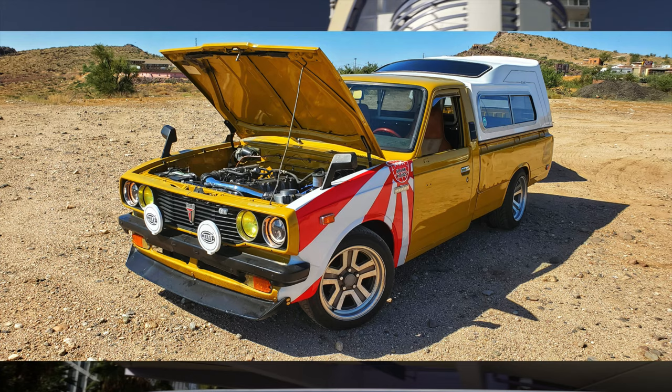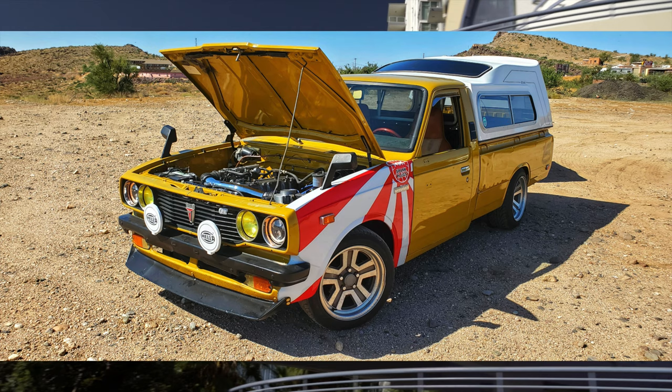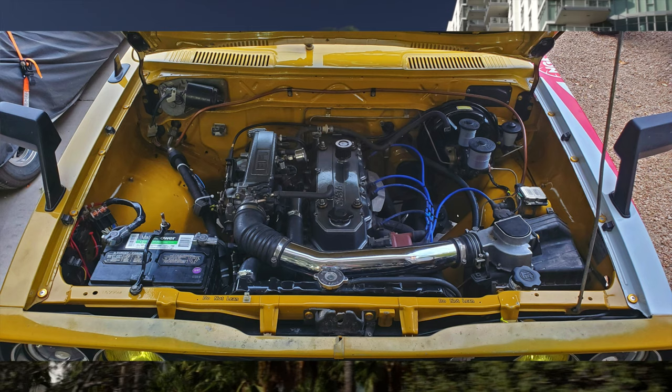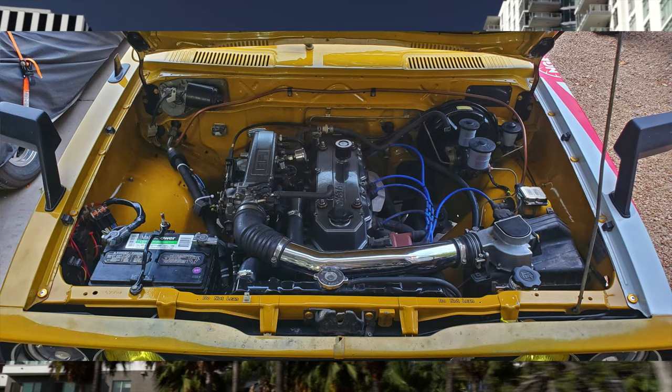From Kingman, Arizona, here's Benjamin Davis' 1976 Toyota Hilux, complete with matching trailer. This restomod pickup is powered by a 22RE from an '84 Celica, and is being shown at JCCS for the first time this year.